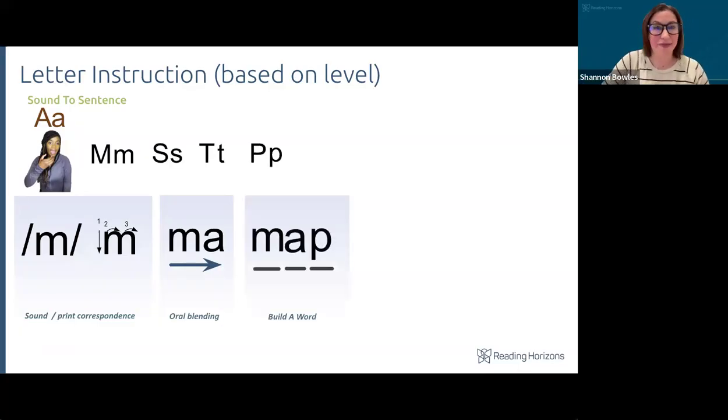So then we're going to add on that ending consonant. We've got the slide ma. We're going to add on that ending consonant p to build the word map, and identify the key feature of the vowel here by marking it with an X. Every word has to have a vowel or vowel sound, and it helps us identify syllables because that's the hallmark of a syllable. Syllable is a vowel or vowel sound.